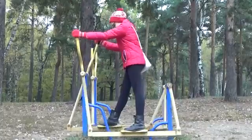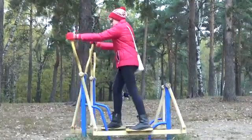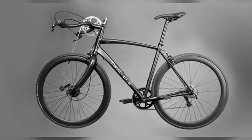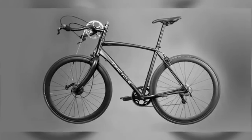Getting bored with your workouts lately? If so, you may soon have a solution that will really get your exercise juices flowing once again. It's the Twicycle from musician and inventor Boyan Rista.